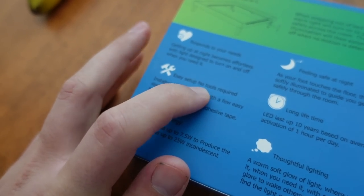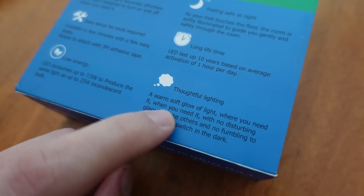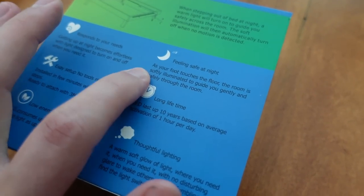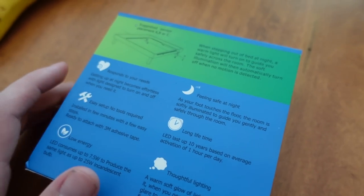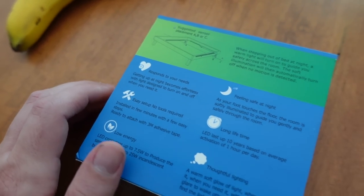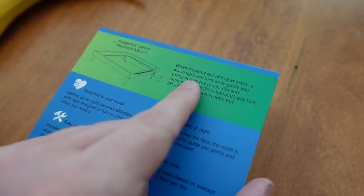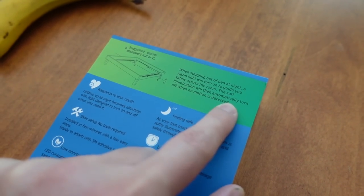Capital N. No, comma. Low energy, thoughtful lighting. A warm, soft glow of light where you need it, when you need it, with no disturbing glare to wake others, and no fumbling to find the light switch in the dark. Okay, that's not too bad. Feeling safe at night. As your foot touches the floor, the room is softly illuminated to guide you gently and safely through the room. Getting up at night becomes effortless with light designed to turn on and off when you need it. Okay, that's not too bad. Hold on, this one has to have something. When stepping out of bed at night, a warm light will turn on to guide you safely across. This essentially says what these two say. The soft illumination will then automatically turn off when no.